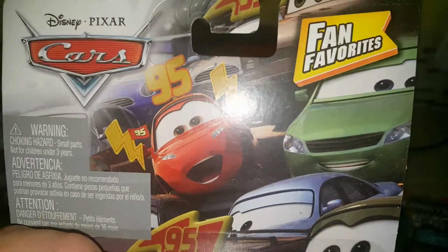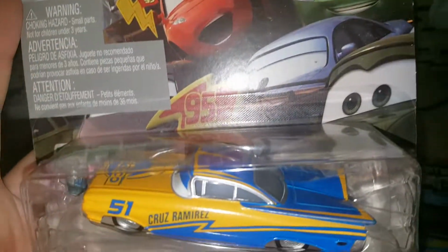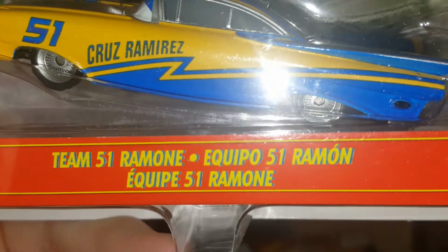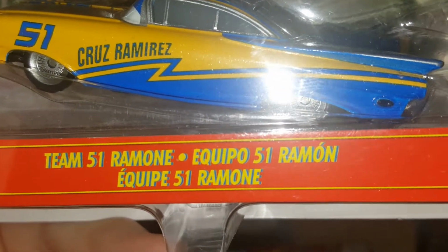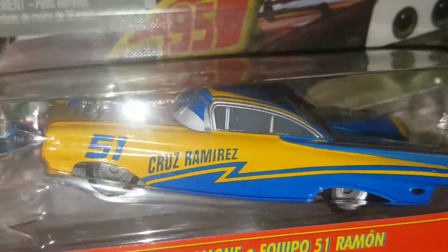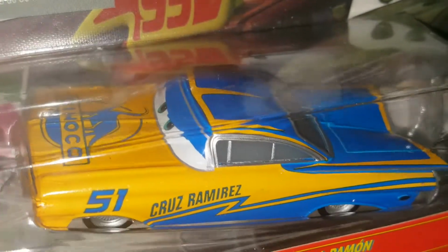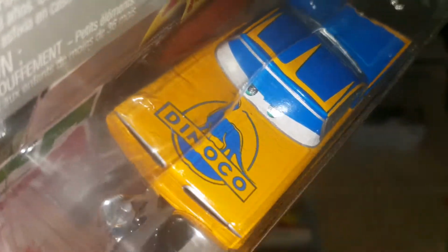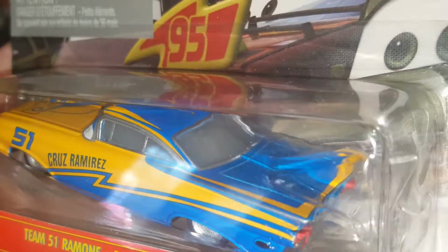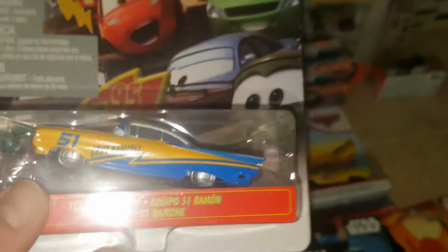This is a fan favorite, also from Disney Pixar Cars. And this is Team 51 Ramone. Very cool. Cruz Ramirez, Dinoco. Look, I like the color and the style of it, so that's why I picked it up. That was a very cool piece that I would like to have.